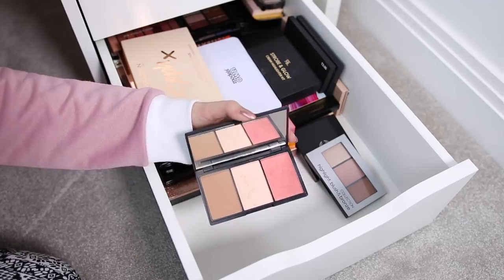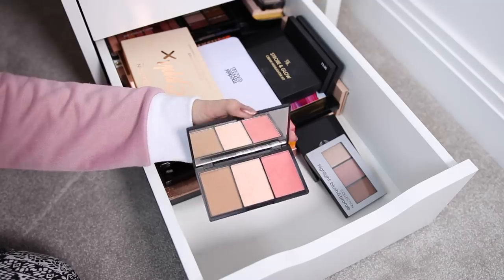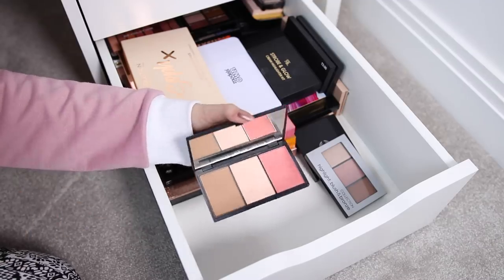What I mean is it's great for when I'm popping home to my mum and dad's house for the night, because that's basically the only place I travel to. I use this a lot. It's probably one of my most used palettes at the moment.